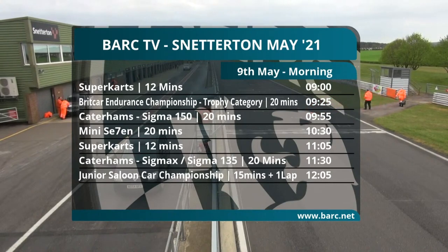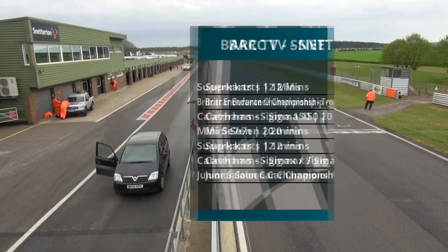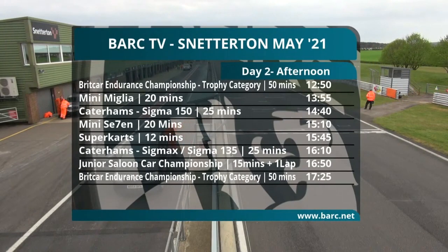More Caterhams, the Sigmax and Sigma 135 categories, are at 11:30. That's followed by the first race of the weekend for the Junior Saloon Car Championship. The qualifying session was cancelled for them today. They'll line up in championship order. After lunch, we will have the Britcar Endurance Championship Trophy category for their first 50-minute race. The Mini Miglias, who we saw earlier today, are back out for their 20-minute thrash. Then the Caterhams again, Mini 7s, the third Supercart race, the Caterham Sigmax and Sigma 135, a second race for the Junior Saloon Cars, and we close out the weekend with our 18th and final race, the Britcar Endurance Championship Trophy category. That's all coming up tomorrow, 14 races plus a qualifying session kicking off at 9 a.m.